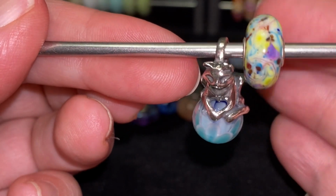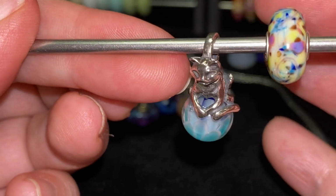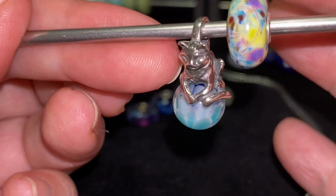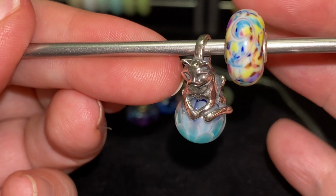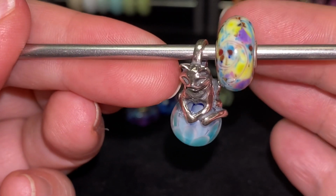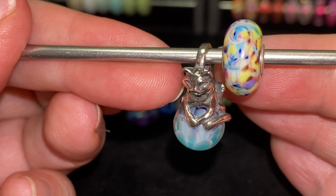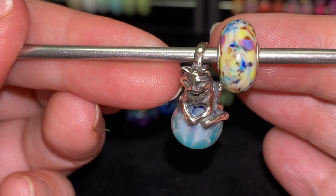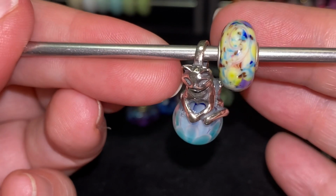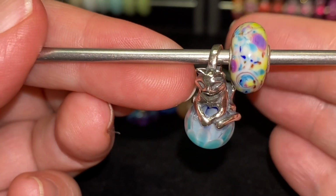Now, one of the things with the event, you can only get these particular beads right here at Trollbeads events, and this is a troll stone. Now, I have been collecting Trollbeads since, I want to say, 2014. This is my very first troll stone, and I am so excited to have it, and I love it.